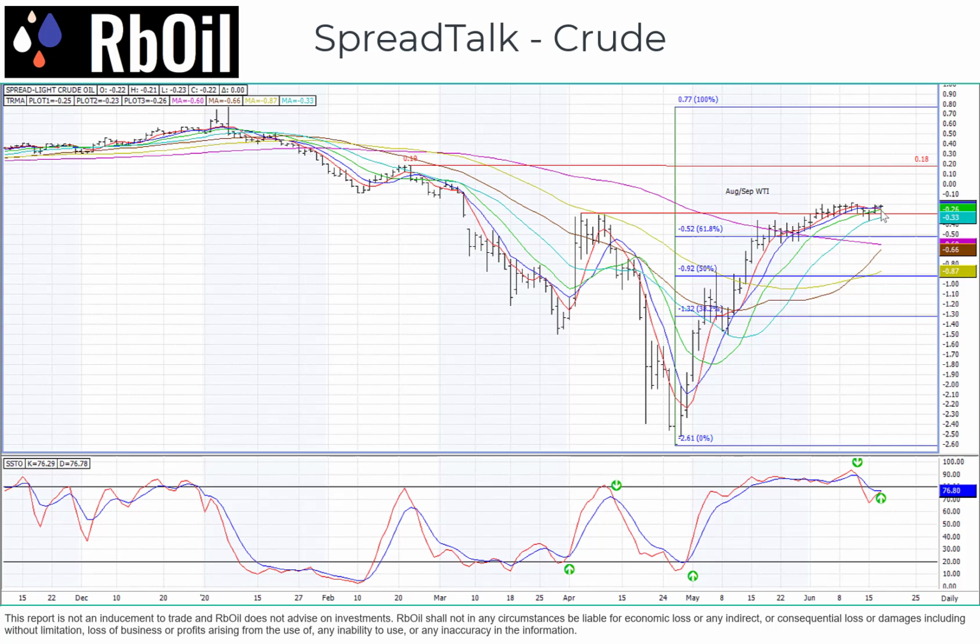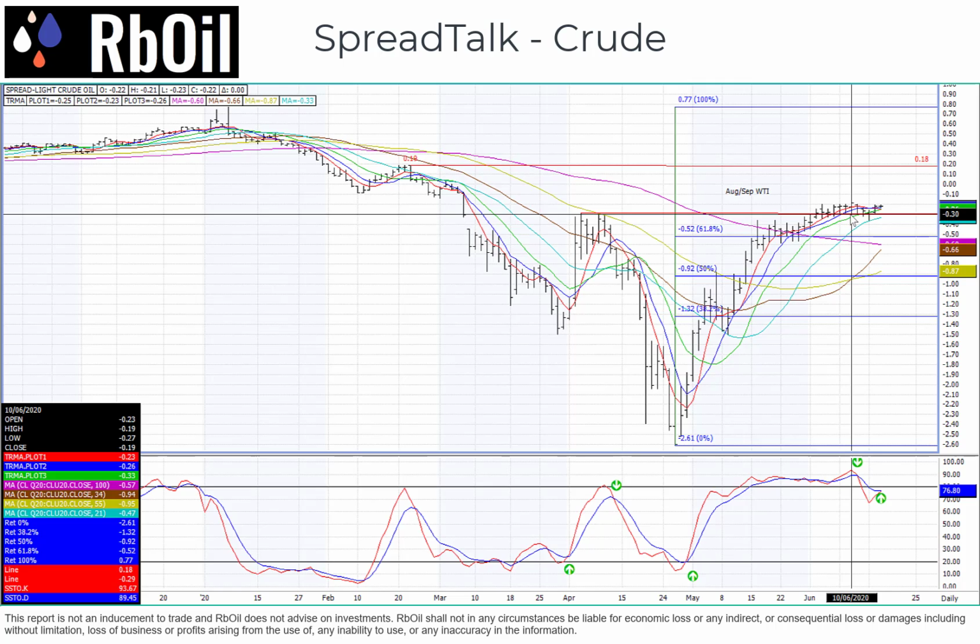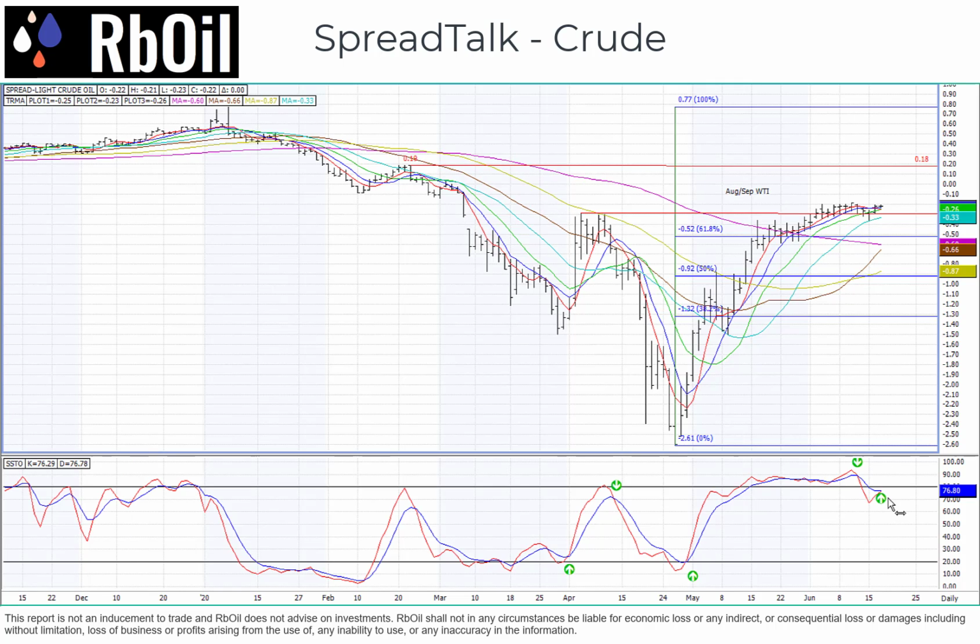The Aug Sep is trying to break above the minus 26 area. Between minus 23 and minus 26, it's got the short-term moving averages. If it can stay over minus 23, there's a little bit of upside, but I'm not convinced that it's going to really punch higher. It's got a recent high to be looking at around minus 19, and only a move and close over minus 19 would suggest serious upside.